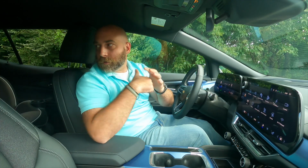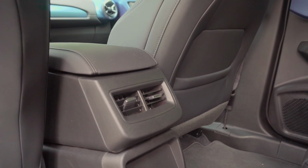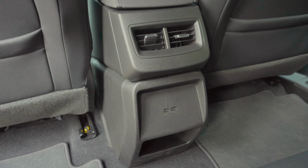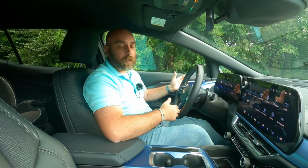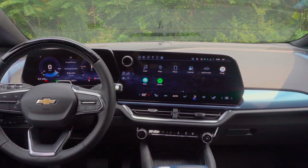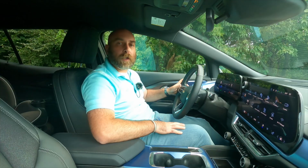I've got forward-facing seats back there. Rear-facing seats should be okay. Again, as long as you're not like super, super tall. They've got vents. They've got USB-Cs back there. Pretty nice interior overall for this price point. Plenty of space. Doesn't feel super cheap. Really plenty comfortable. Definitely just need to work out a few things in here.